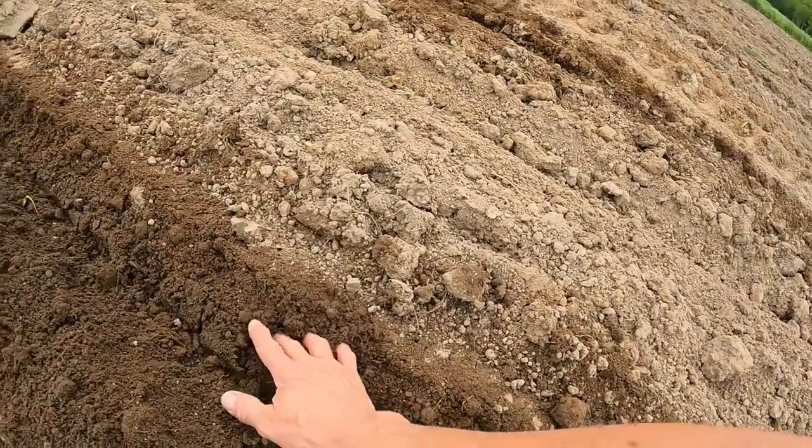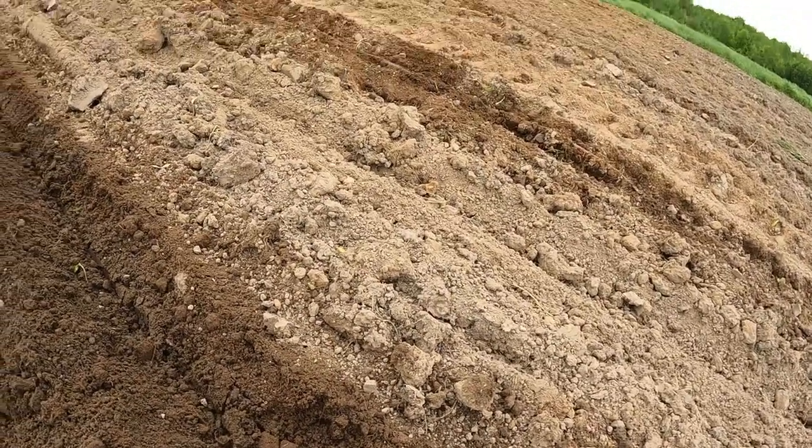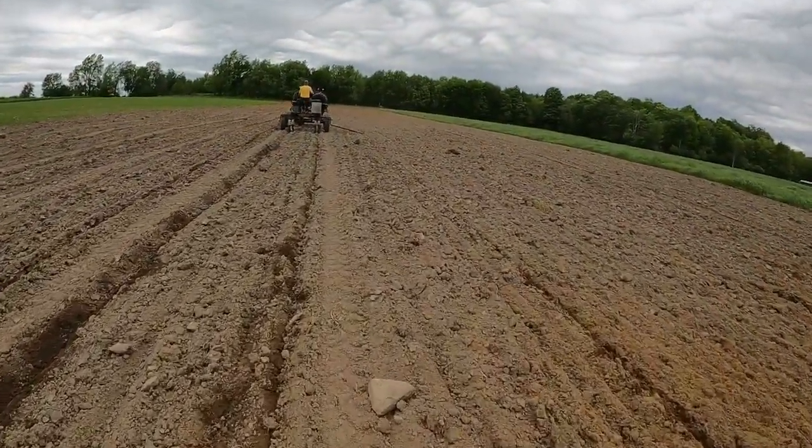I was actually trying to find a kernel of corn. I thought maybe they would just be right there because they're bright pink, but I couldn't find any. Jim said that they're hard to find after they're planted.